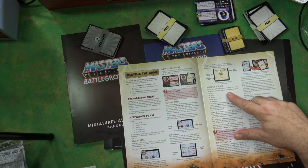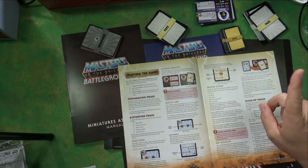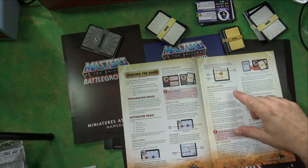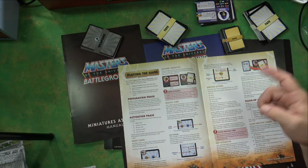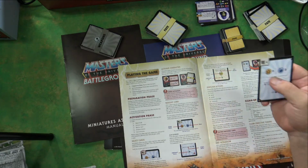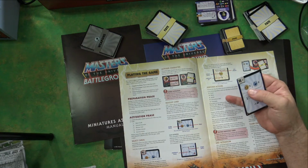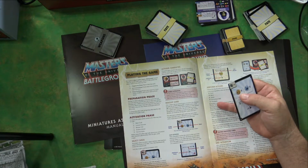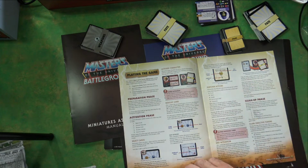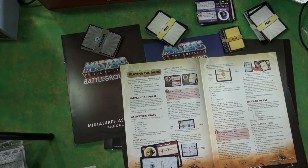All right, during this step, the active characters perform any number of the following actions, which are described in detail later. Focus. Okay, we'll take a look and see what focus does. Move. Okay, so when you turn this card over and you've got 2 mana and 2 action, you can either focus, move, attack, use an active skill, or Overwatch. You gotta love a little Overwatch in a game, right? Each action can be performed any number of times.